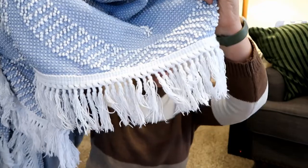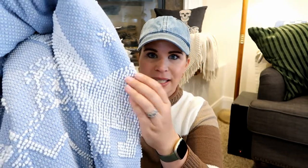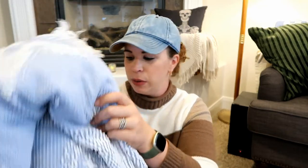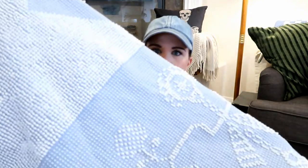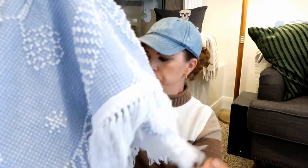I've never seen anything like it. This is like one of those blankets I would only dream that I could find. I've been looking for this same style, but I've only seen it with the white. I've never seen it with this pretty blue. And it's in perfect condition, and it has beautiful work all over it. And then a beautiful fringing at the bottom.